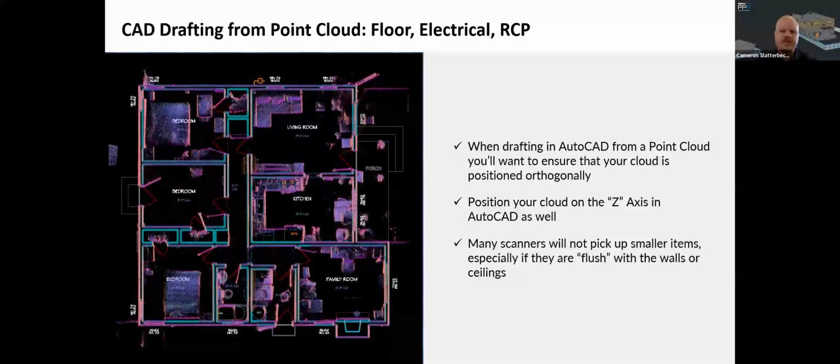But with diligence and practice at manipulating the point cloud, it does get easier. Some scanners will not pick up smaller items. This is a big one, especially if they're flush with the walls or ceilings, like can lighting, electrical switches, outlets. Trying to locate those in the cloud can be very time consuming, and in that case, it might be better to just resort to using your more traditional measurement tools while you're in the field and just sketch and measure those items.